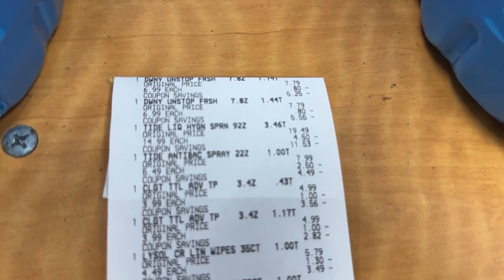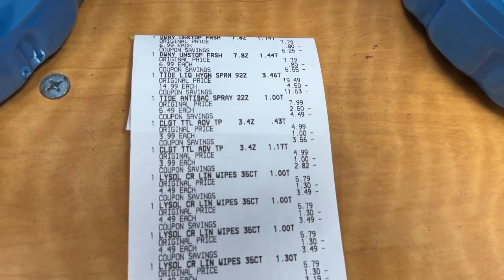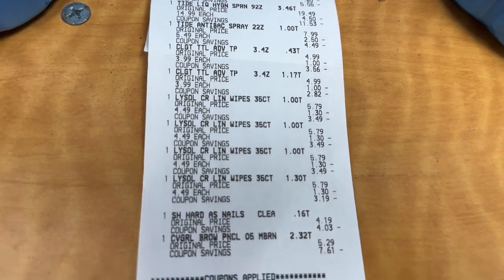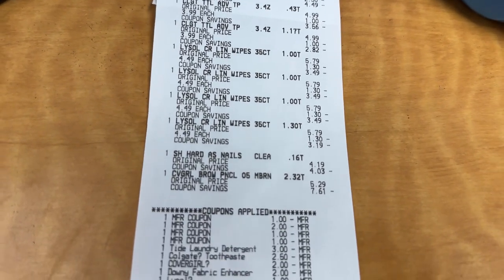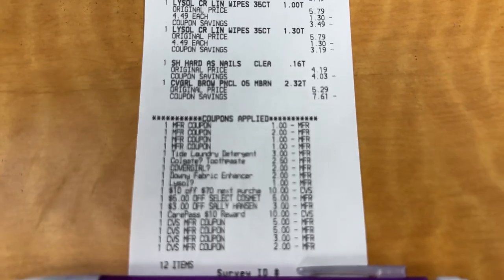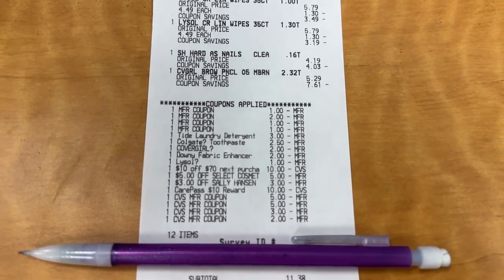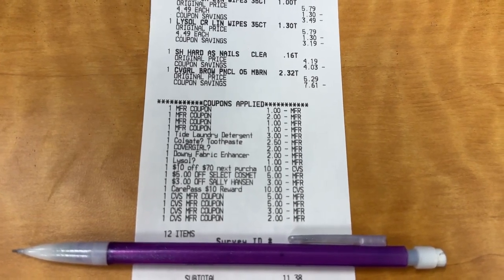So here's a look at my receipt. You can see the two Downy up at the top, the Tide Liquid, the Tide Spray, the two Colgate, the four Lysol, the Sally Hansen, and then the CoverGirl product. So all of my coupons came off just fine. And as I mentioned, you can see that CoverGirl did not adjust down, so I was able to get the full value of that. I used a total of $25 in ECBs.